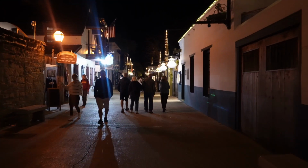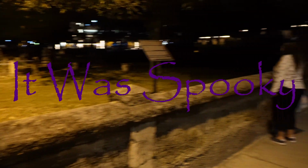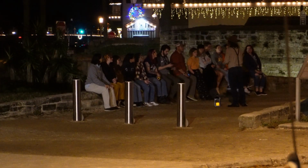You never know what you're going to see at night down the street. George Street, St. Augustine. It's one of the oldest cemeteries in St. Augustine. And looks like they're getting ready to do the ghost tours, so we'll get out of here real quick. Do you see dead people? All over.